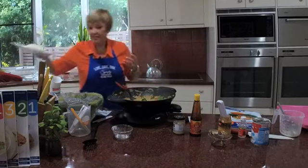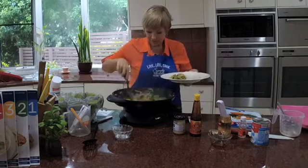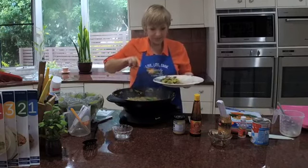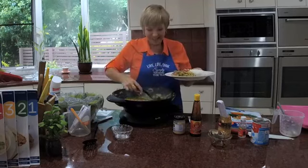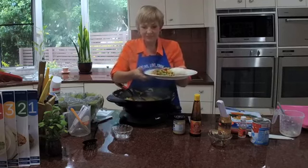Now I've got my rice here ready to go. Let's serve this fabulous dish onto the plate, ready for a lucky person to eat for dinner tonight, which will be me. There you go. There's our dish.